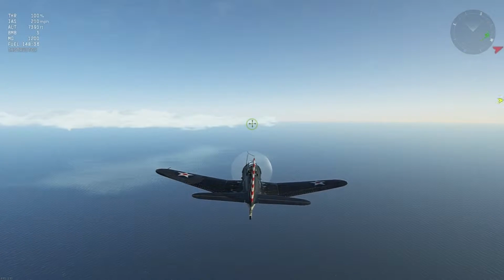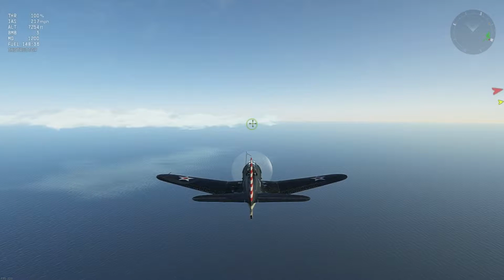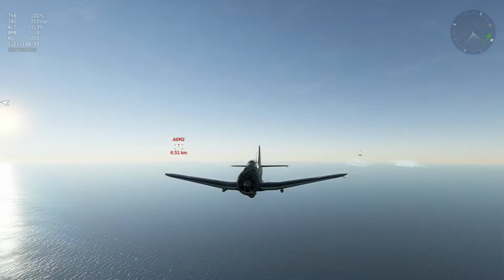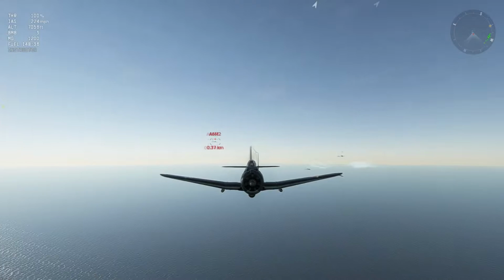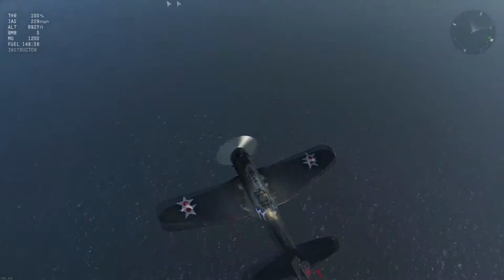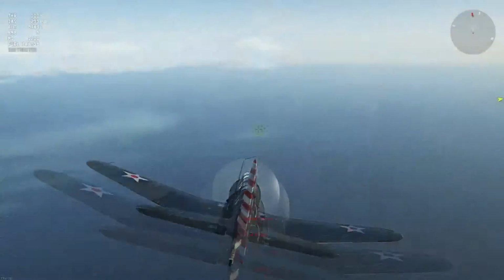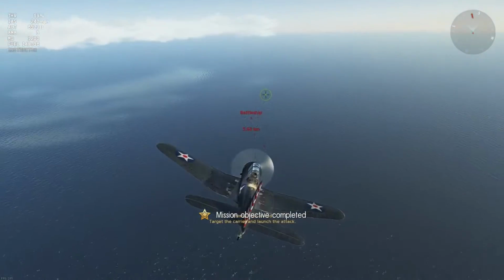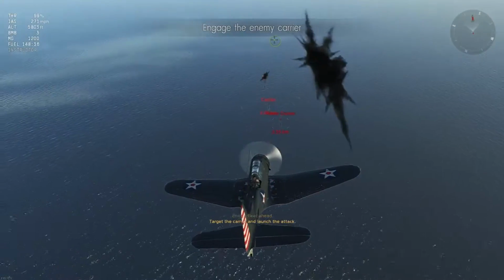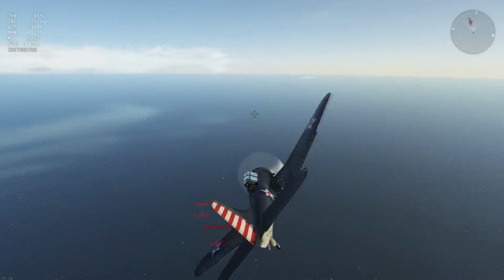All right, so we're lined up. I've got to make every bomb count. Come on, tail gunner. Enemy fleet ahead. Target the carrier and launch the attack. Every bomb's got to count.